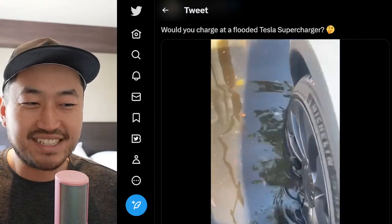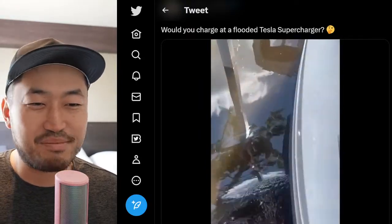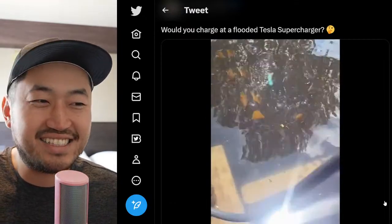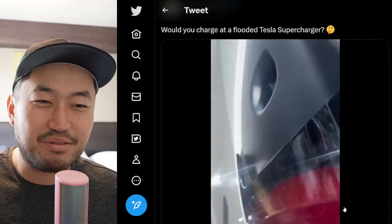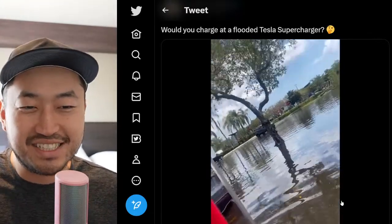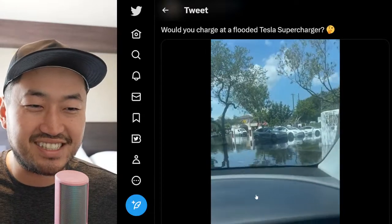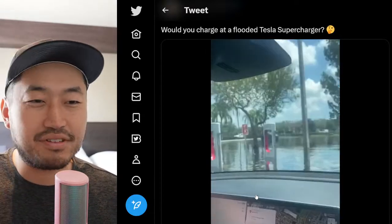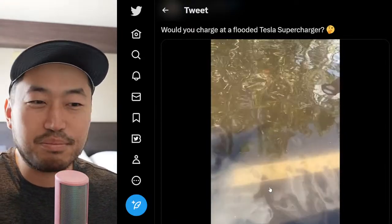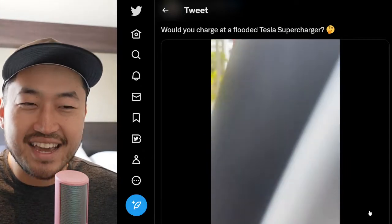But I can't imagine this is safe in any sort of way, combining electricity with water. I feel like that's just common sense, but I guess maybe Tesla has these things built in where it protects the vehicle and the systems are grounded in some sort of way. If you're an engineer or some sort of science major, let me know if this is okay. I guess at a certain level, the Tesla supercharger would shut off by itself, or they would completely turn it off so that people wouldn't even try to supercharge.